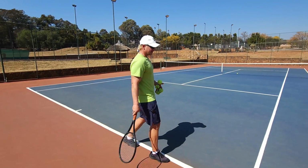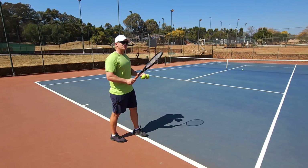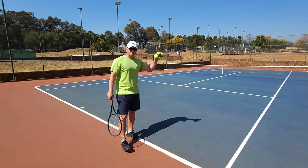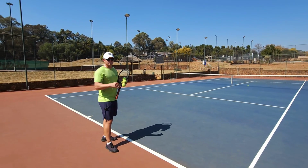Tip number 2, guys, many players when they miss the ball long start getting scared, so they hold back. That is the worst thing you can do. The more you slow down your swing because you're trying to keep it in, the more the ball wants to fly. Okay, if you want the ball to dip down before the baseline, swing your racket faster, not slower.